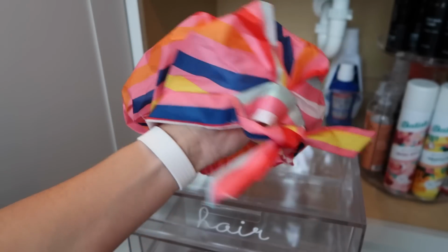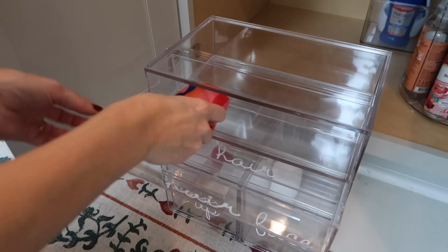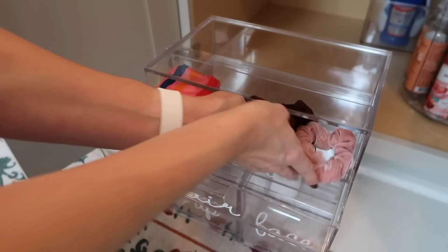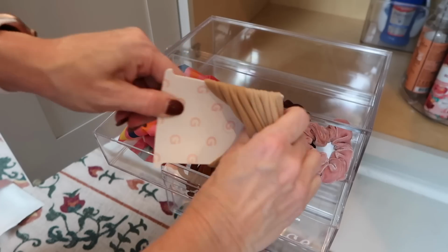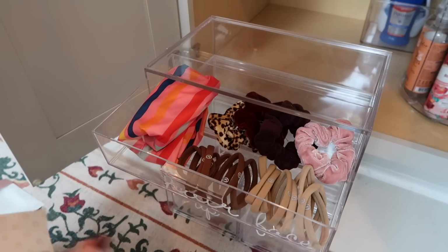All right, so in this drawer, I'm using all of the hair care items in the top two drawers. So this one, I'm putting a little shower cap. This one's new. Hopefully the shower cap works well. And then scrunchies. I've got a bunch of Gimme Beauty hair ties. I love these. And then the next little drawer, I'm going to be putting all of my little clips.